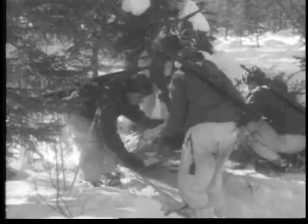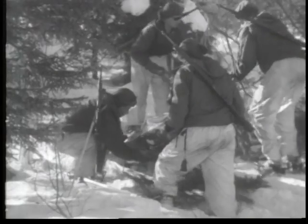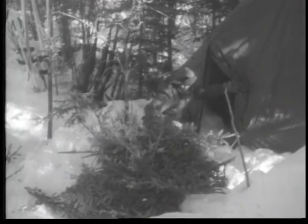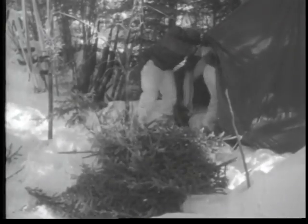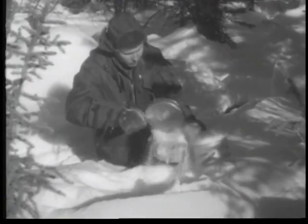Boughs placed under sleds keep them from freezing to the snow and ready for a quick start. Boughs are used for tent floors. Firewood for stoves. Snow is used for drinking water. This soldier would get more water if he would pack the snow tightly into the pan.